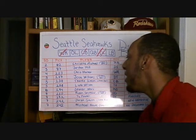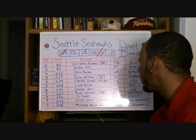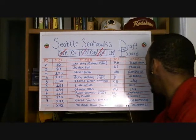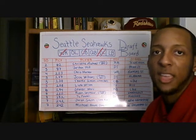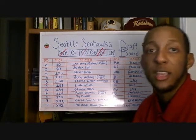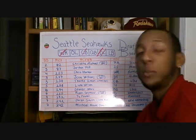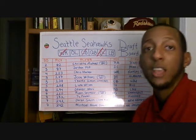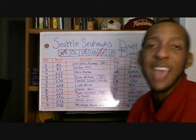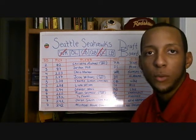You look at the very next pick in the 7th round, 242, Michael Bowie. It's another compensatory pick out of Northeastern Oklahoma State. He's an offensive tackle. Again, depth. Here's a guy you draft, you stash. You're going to put him on the practice squad if he makes your team at all. You're going to work with him because he's tall. We're talking about 6'5", 6'6", long arms, and then he's athletic. So he's got all the components of a solid tackle.